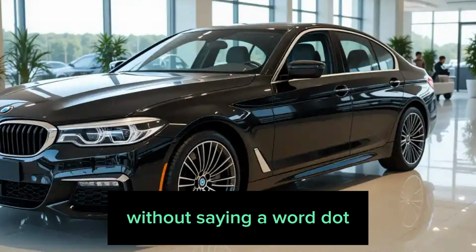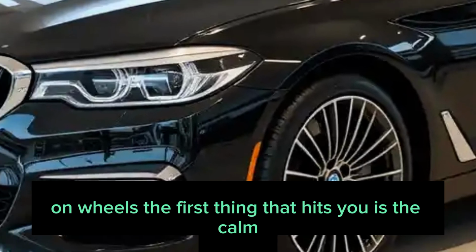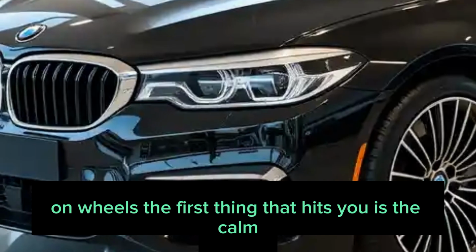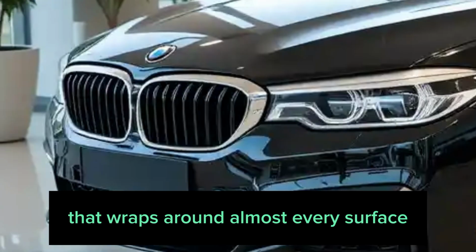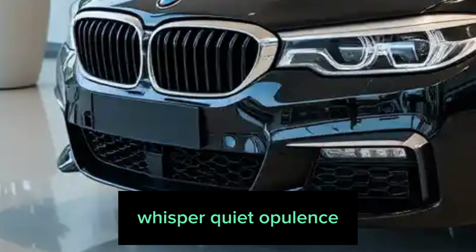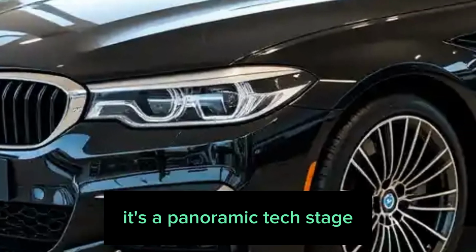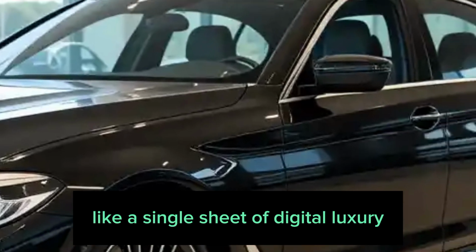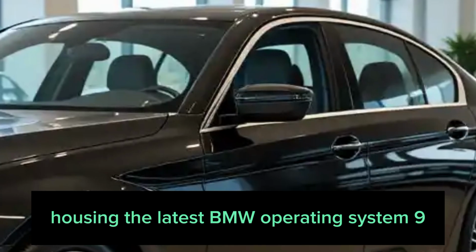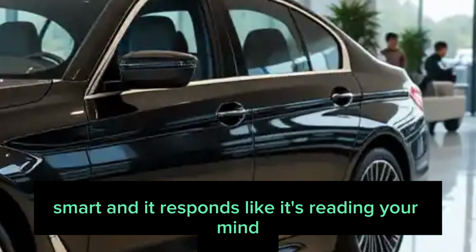Without saying a word. Now open the door, and you enter what can only be described as a 5-star suite on wheels. The first thing that hits you is the calm. Acoustic glass, deep pile carpets, and the Merino leather that wraps around almost every surface whisper quiet opulence. The dashboard isn't just a dashboard, it's a panoramic tech stage. The curved display stretches across like a single sheet of digital luxury, housing the latest BMW Operating System 9. It's fast, it's smart, and it responds like it's reading your mind.